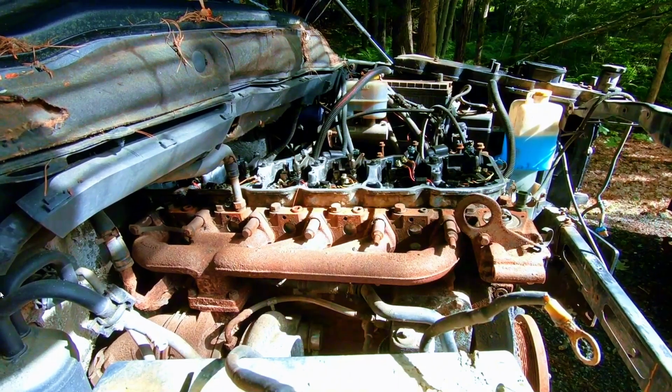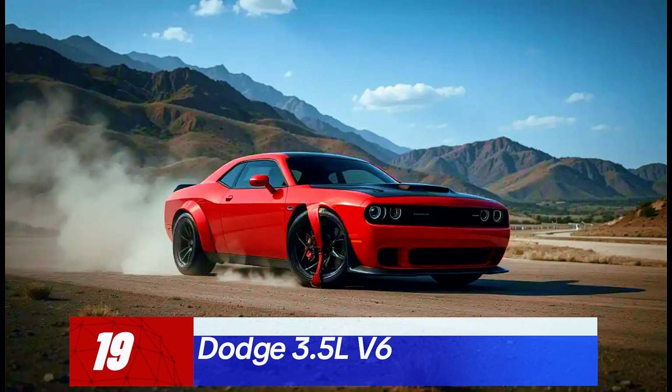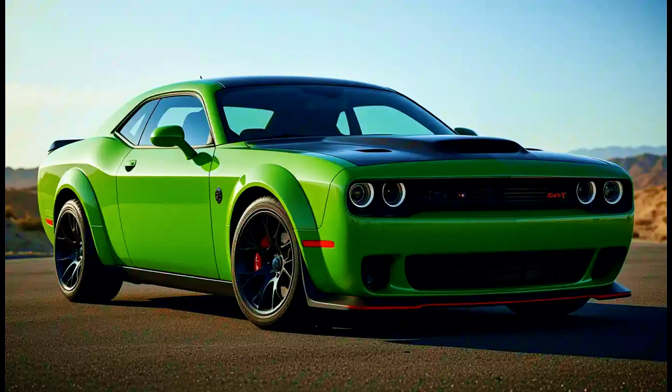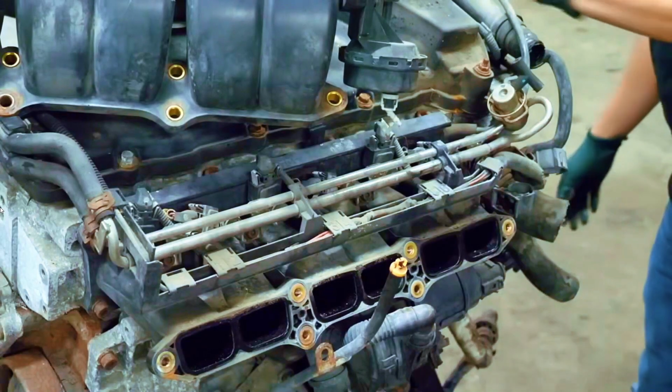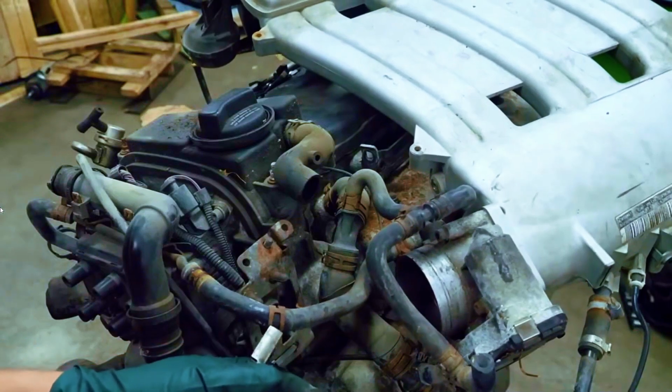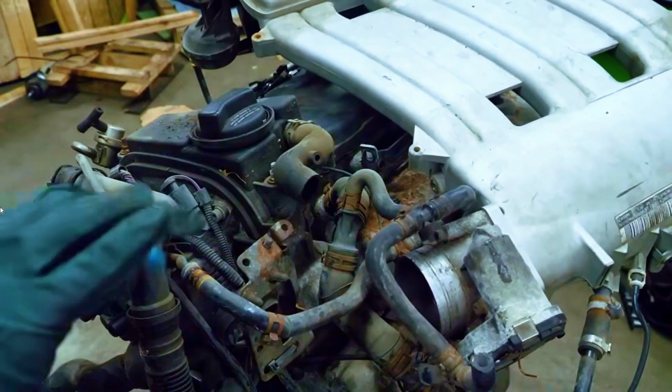At number 19, Dodge 3.5 LV6. The Dodge 3.5 LV6 was designed to be versatile, but it failed to impress. With performance below expectations, many drivers felt disappointed. Who would have thought that such a promising engine would end up with so much criticism?